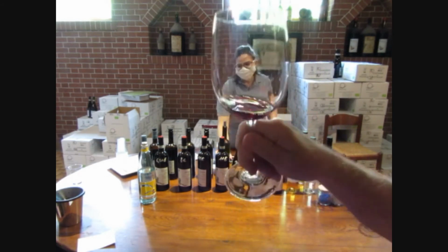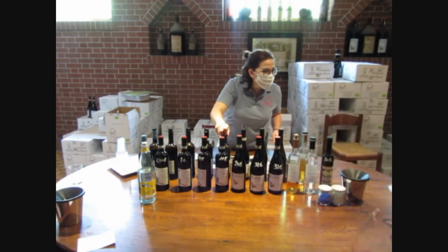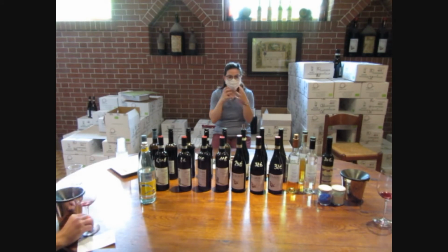Okay, so Langhe Nebbiolo, which year? 2018. Look at the color, it's getting brighter. This is very clear. Nebbiolo is supposed to be bright. When it gets old, it becomes like brick, but not brown, not orange. Barbera is deep purple, a lot of color.